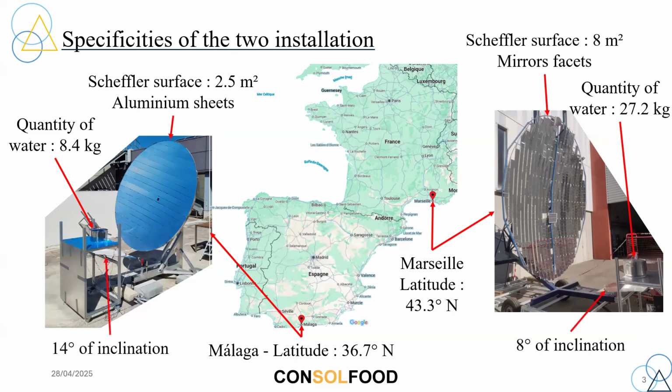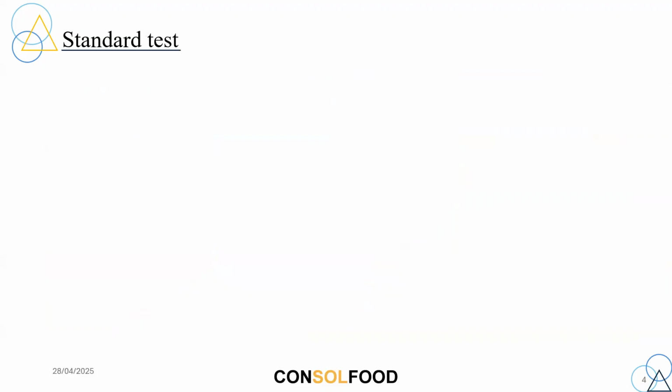Additionally, there is another difference, which is the inclination of the secondary reflector. In Malaga, it is 14 degrees, and in Marseille, it is 8 degrees, and this is due to the difference in the latitude.